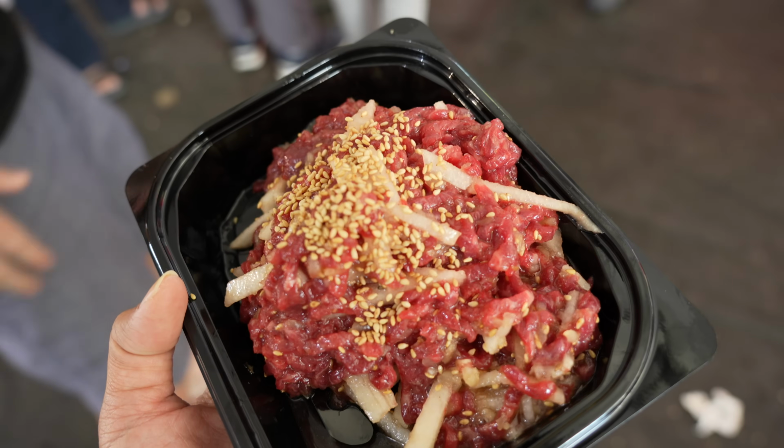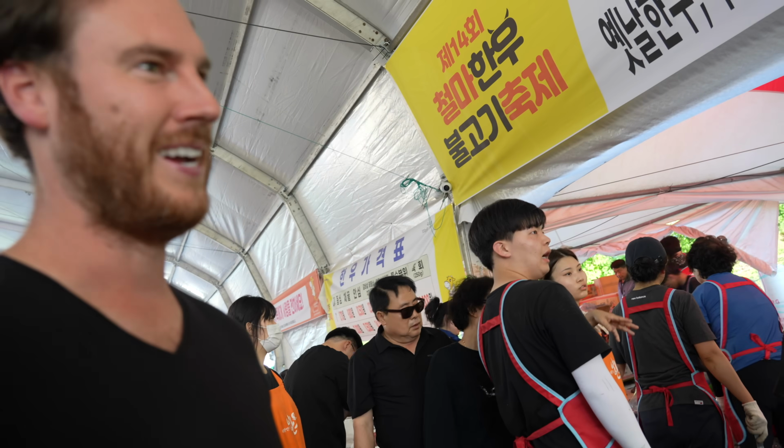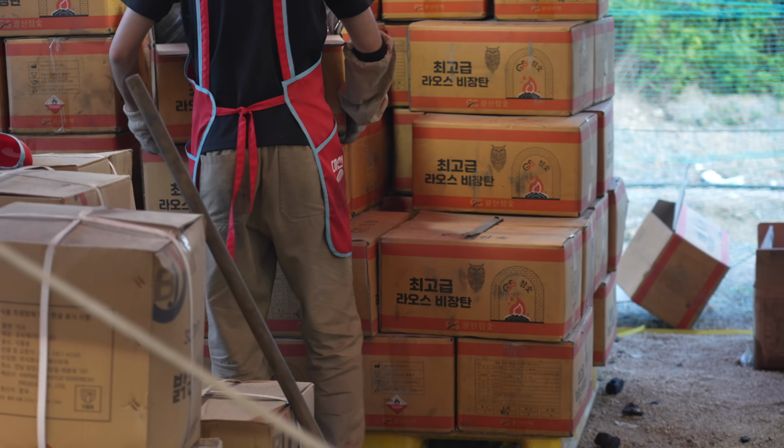Okay, I've acquired significantly more expensive meat, because apparently the stuff we bought you're supposed to eat raw. You don't grill at all. So we're gonna do that, but we really wanted to grill, so I got this. Yeah, we're definitely over budget already for today. Ooh.